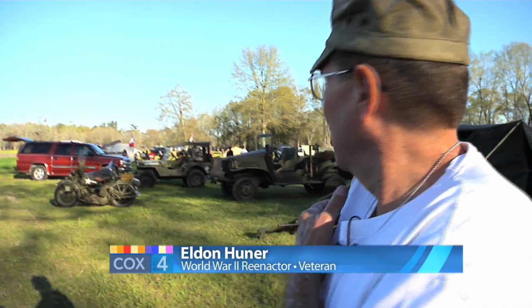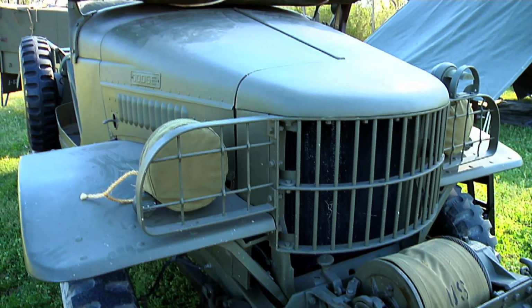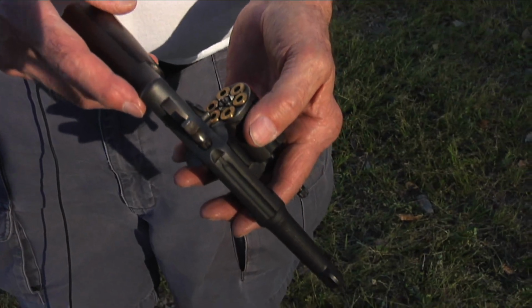We meet everybody. We go to national conventions. I own the Dodge right over here. It's a '41 Dodge weapons carrier. I do a tanker impression. I wear my overalls. I carry a Victory 38 weapon, and we do this mainly to remember all the vets.